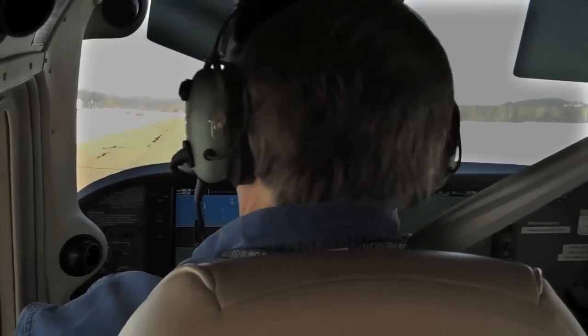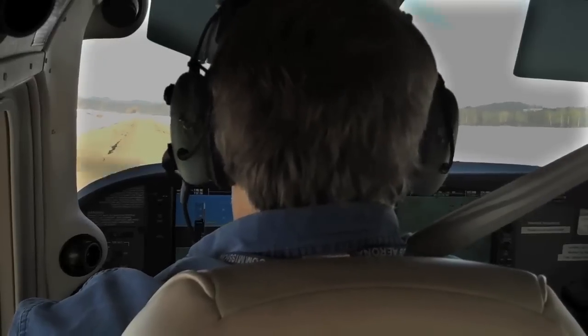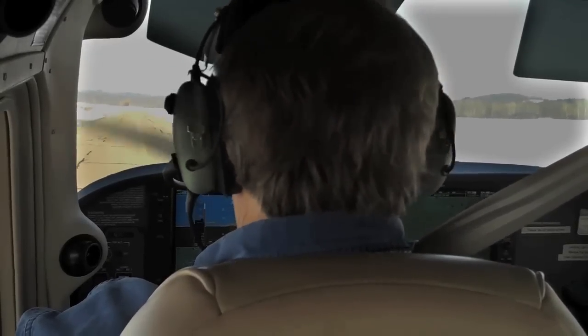Okay, I had too much altitude there. I had to come in too steep. I had plenty of runway. I think I flared a little too high, so the landing was a little firm. So there was a bit of a drop.